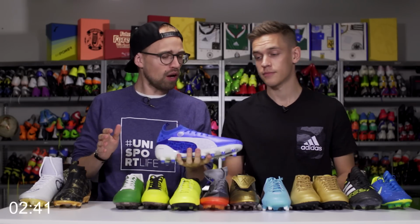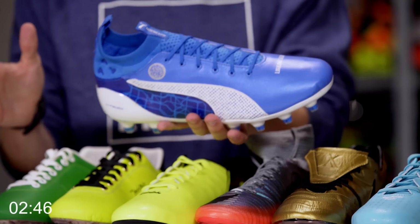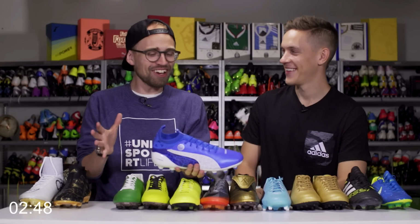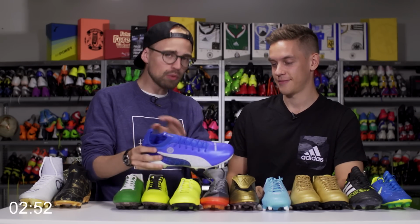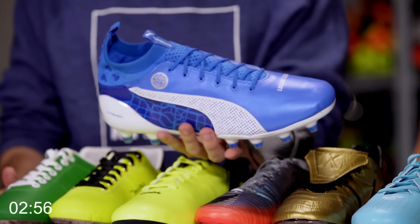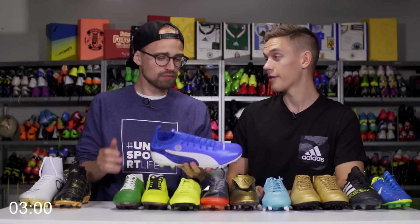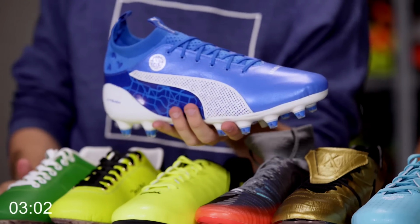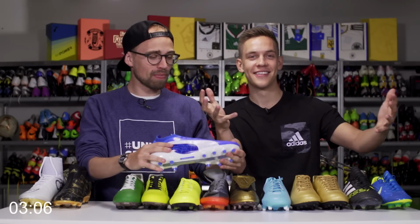Beautiful. Then we got to the London Derby. PUMA have released a ton of signature colorways for their Derby Fever. As you can see on the table, we haven't brought all of them. They released one for Bayern and one for Cesc Fabregas. Obviously for Bayern. No, I'm kidding. Cesc Fabregas. Yes, exactly. Champions of England.